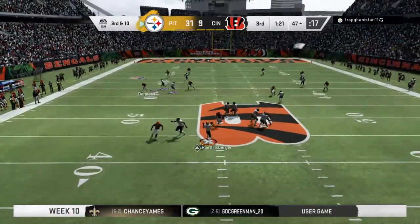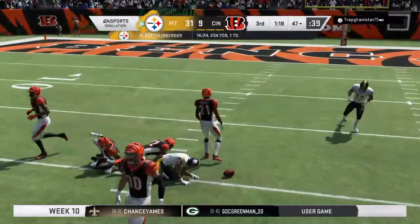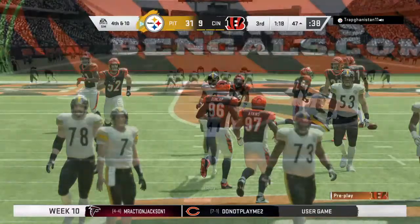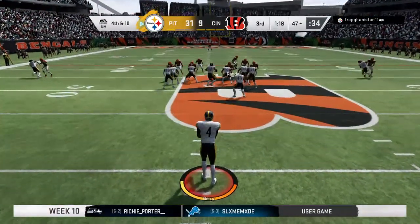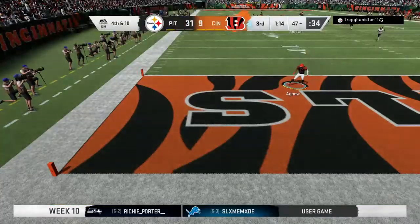Ben to throw again. He's going to launch it for Washington. And he will not be able to hang on through the contact. It's incomplete. The coverage strong, and now it's 4th down. Finally, a good play there defensively on the deep ball. The secondary has had its struggles this entire game. Offensively, they've had their way with them.